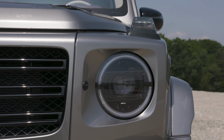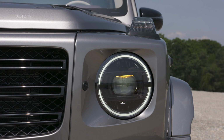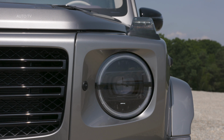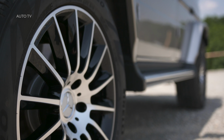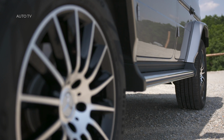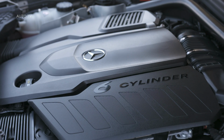Power for the G400d comes from a more heavily tuned version of the G350d's turbocharged 3.0-litre inline-six cylinder engine. Featuring a stepped bowl combustion process, a multi-channel exhaust gas recirculation system and variable valve lift control, it kicks out 326 bhp and a generous 516 pound-feet of torque between 1200 and 3200 revolutions per minute, 44 bhp and 74 pound-feet more than its lesser sibling.